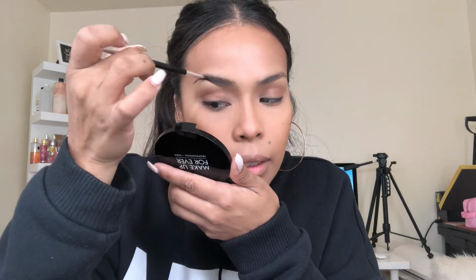Just go with how my eyebrow goes. So make the line, and then I like to start with whatever's left. I don't even add more product. With whatever's left, I put it from where my eyebrow starts and just start brushing up, like flicking up. You can see the difference already.